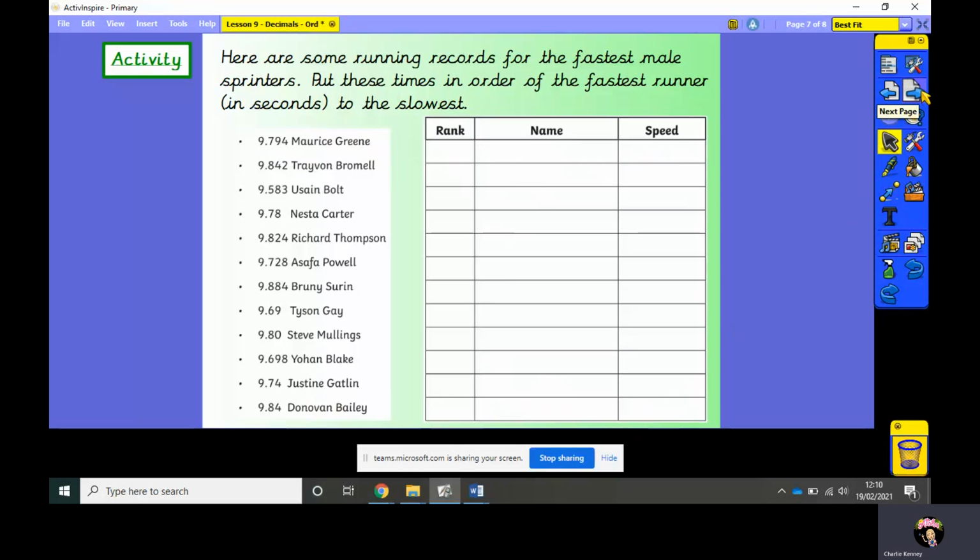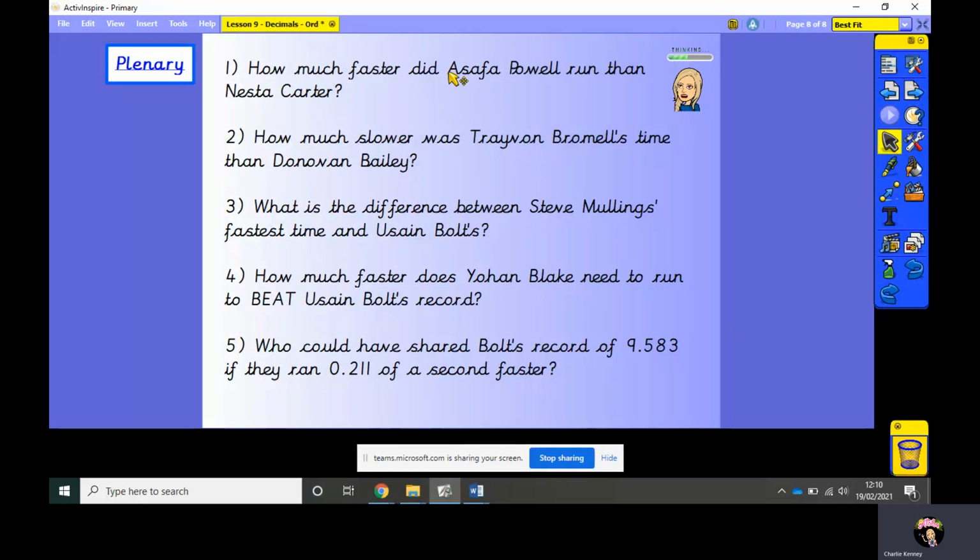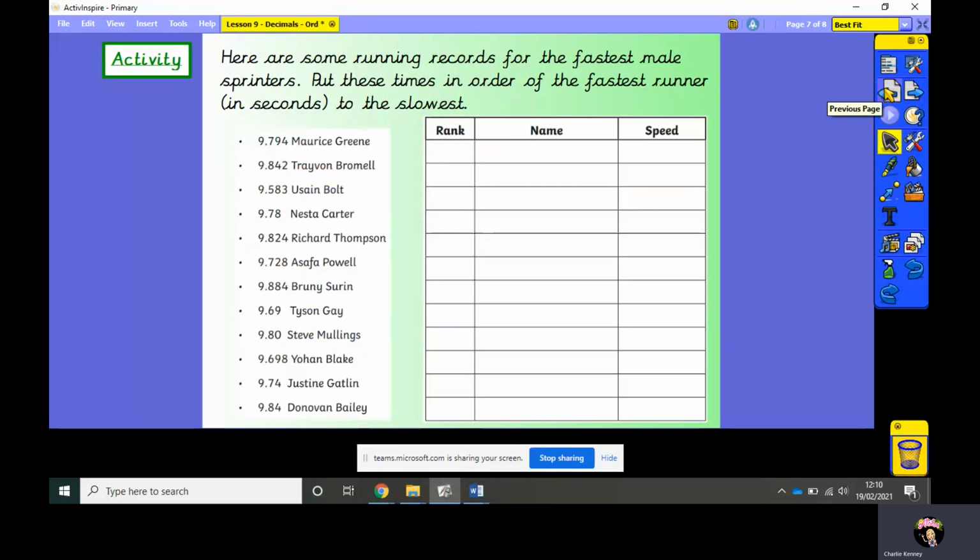And then if you wanted an extra little challenge, there are some questions about those times. Now, this bit's optional because it's an extra challenge. You don't have to do this bit, but we are expecting you to try this, please.